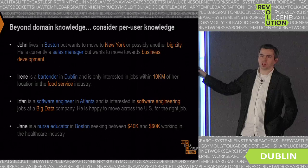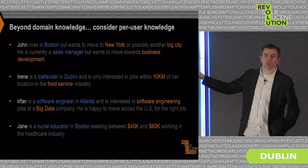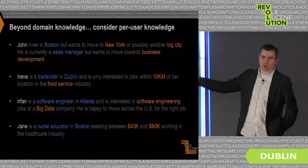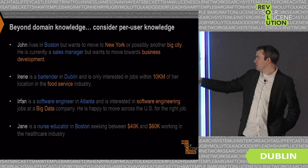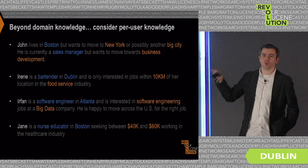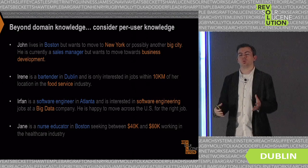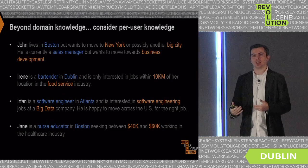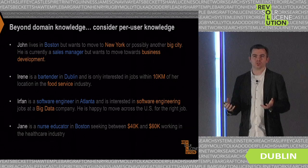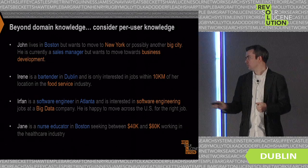He's a sales manager, but he's applying to business development jobs. Irene's a bartender in Dublin. She's not going to move. She wants something within 10 kilometers of where she is in the same industry. Irfan, software engineer in Atlanta, Georgia in the US. He's in software engineering. He doesn't care where he has to move. He just wants to be at a big data company. When people start applying to jobs, we can glean this information based upon what jobs they're applying to. We can figure out what they're interested in, crunch that data, usually using Hadoop, build a profile, and then with that profile, we can generate a search for that user.